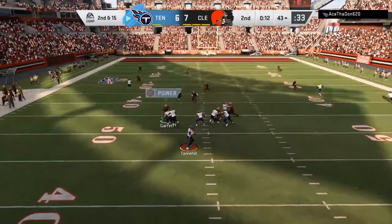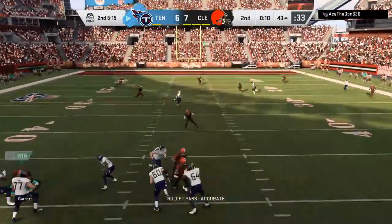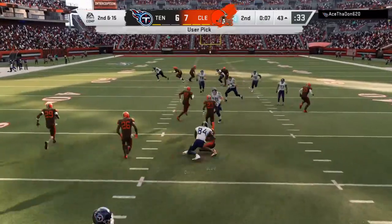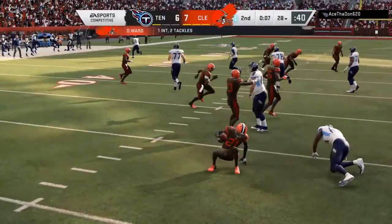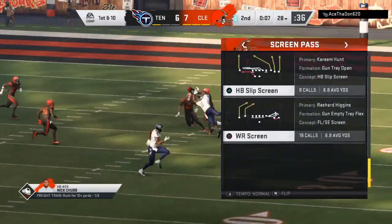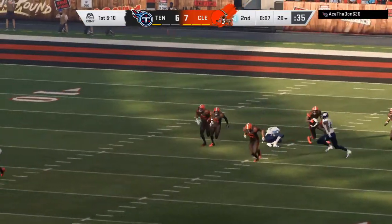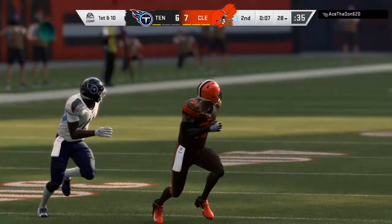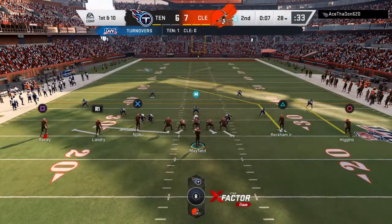Off play action, Tannehill. Into double coverage, and it's intercepted. Picked up by Denzel Ward. And his guys have got it back at the closing stages of the first half. The Browns take over 1st and 10 at their own 28-yard line. The Cleveland offense ready to go.